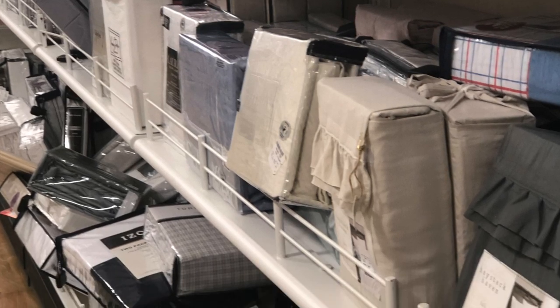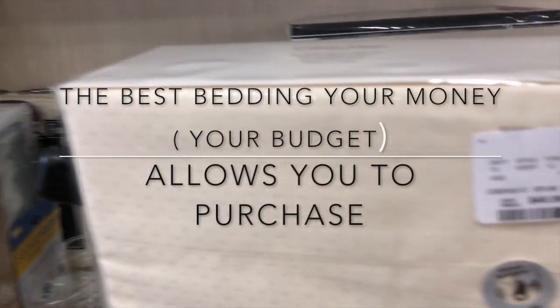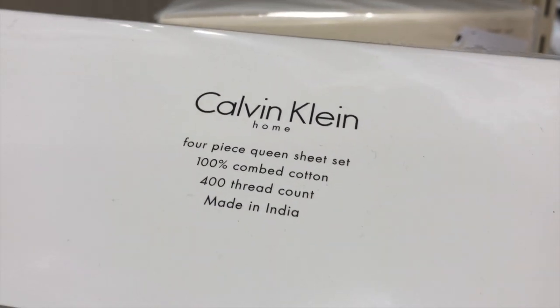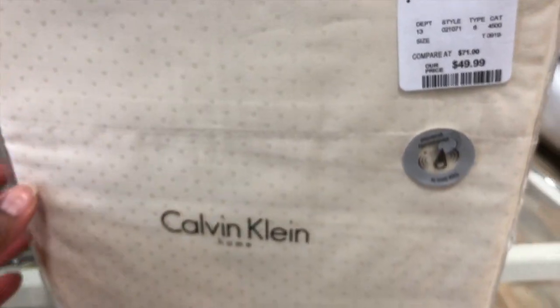Now remember, your bedding does matter. So if you don't have really nice bedding, go out and find yourself the best bedding that your money can buy.